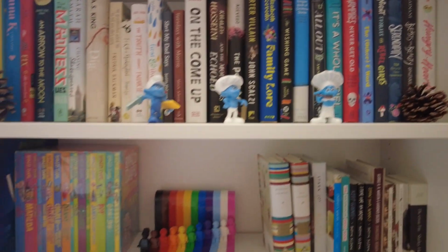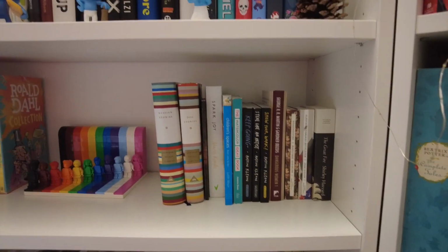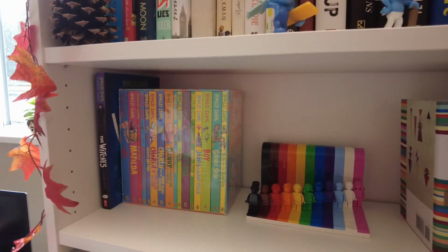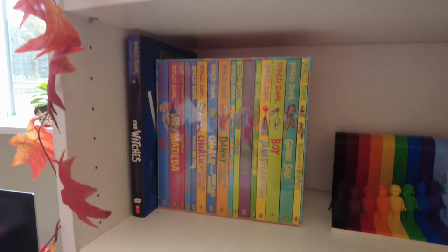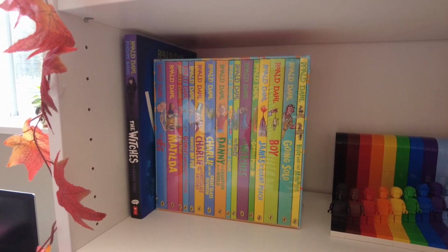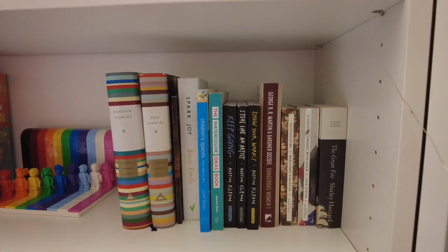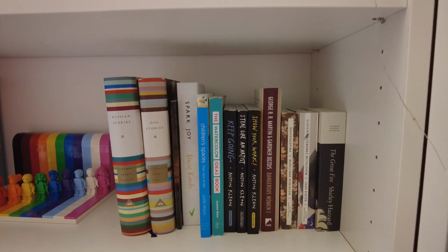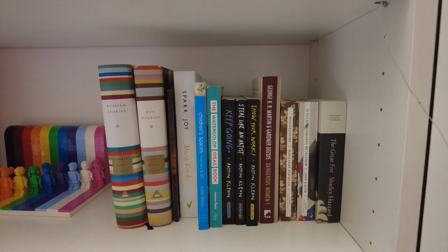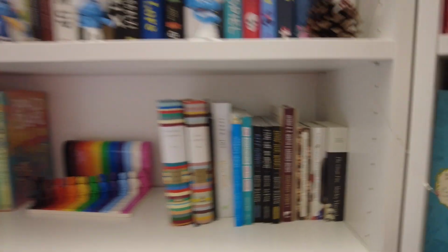Now let's come down. This is a very short shelf because the next one is a very long one to fit my weird proportion books. So in this short shelf, I'm going to keep my children's books. I have the whole Roald Dahl collection, and here there are some other peculiar looking short books. So they don't have a particular genre in them, but since they all look similar, they are together.